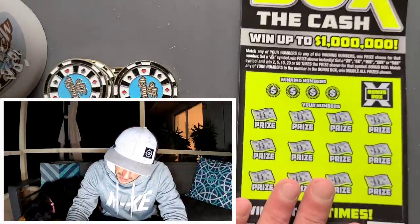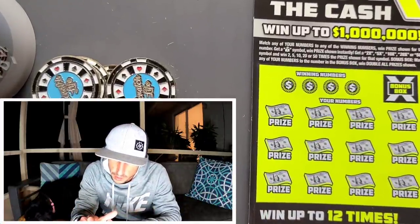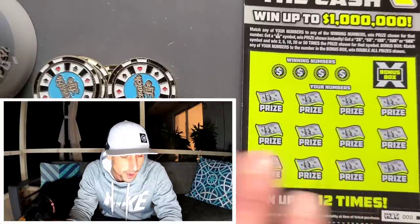I don't need to bend the ticket, actually. It does fit in the frame. I can even zoom more. Let's make sure we can see the ticket number. We can see really, really good. Let's get on scratching, guys.